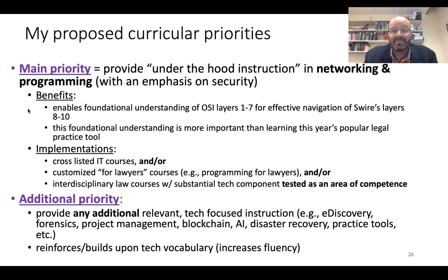So the implementations, there's a lot of ways to implement this main priority. You could have cross-listed IT courses like I talked about, and/or customized for lawyers courses like coding for lawyers, and/or interdisciplinary law courses with substantial tech component, again, tested as an area of competence. And then the additional priority is really to provide any additional relevant tech-focused instruction on other tech issues: e-discovery, forensics, IT project management, blockchain, AI, disaster recovery, practice tools.